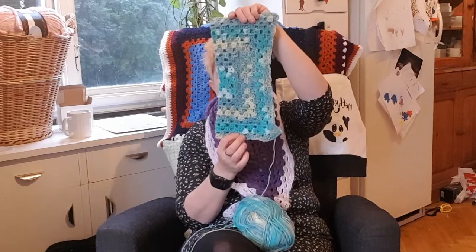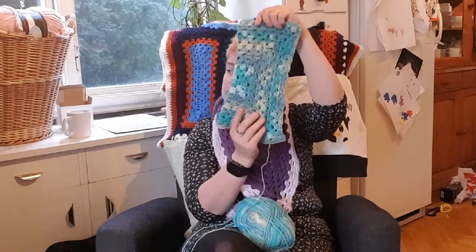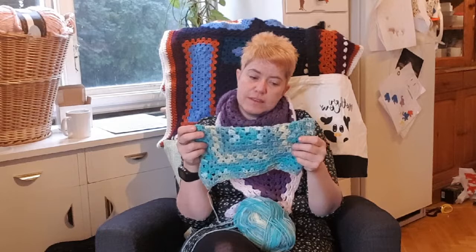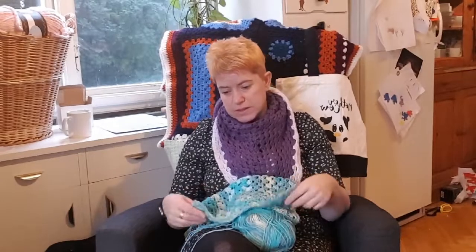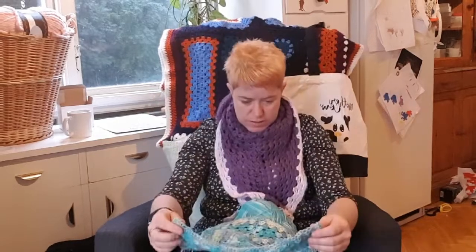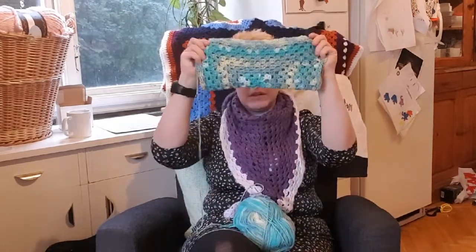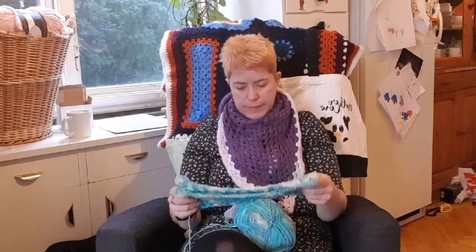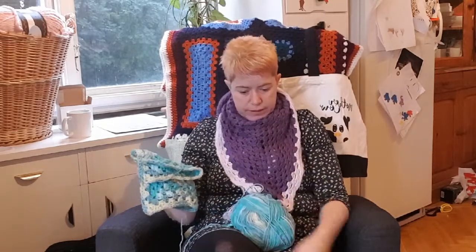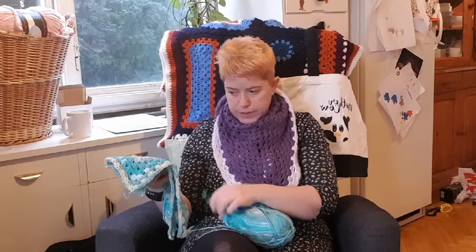and this is going to be for the 10-year-old. I think she really loves these colors, and if it's a success, then I'm doing it for the other girls too, because it's quite a fast project, I think. So planning on doing one more of these squares and putting them together.